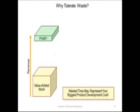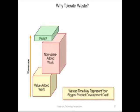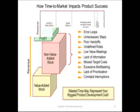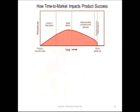But in between the work and the profit are many elements that would be deemed unnecessary or non-value added. Just a couple of examples here: poor handoffs, missing information, lack of information, redundant effort. All these things result in taking money out of the cash register instead of putting money into the cash register.